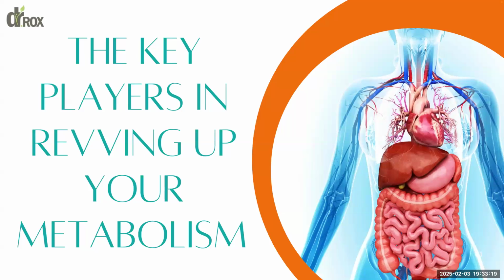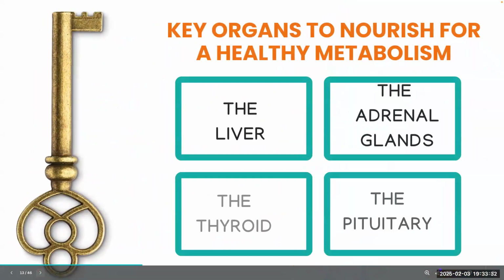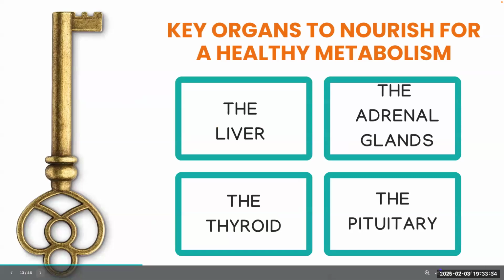While revving up means speeding it up, revving up also means just optimal metabolic health. So these are your key players that I will be going over in the next 3 classes: the liver, the adrenal glands, the thyroid, and the pituitary. We will do the liver today. The adrenal glands are next class, class number 2, then the thyroid and the pituitary in the 3rd class.